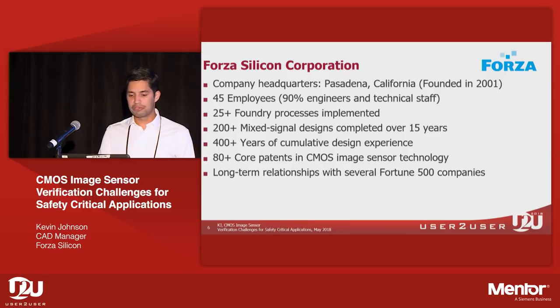And if I didn't state before, our company is a mixed-signal image sensor design house. So we do not have our own products. All of our products are design services, IP deliveries to our customers.